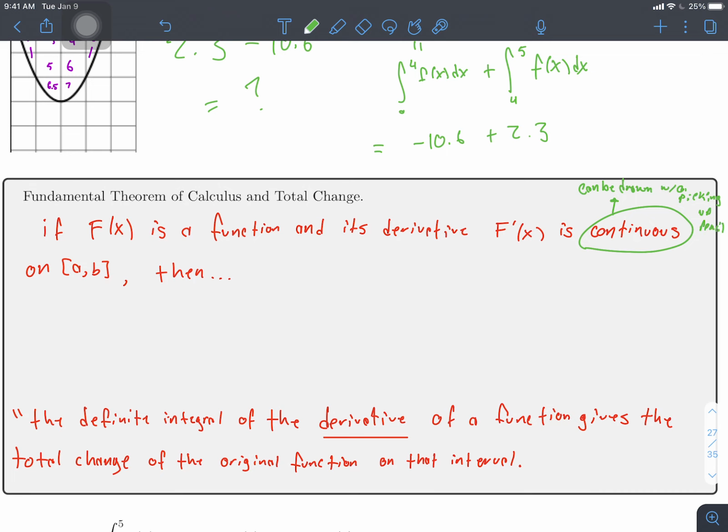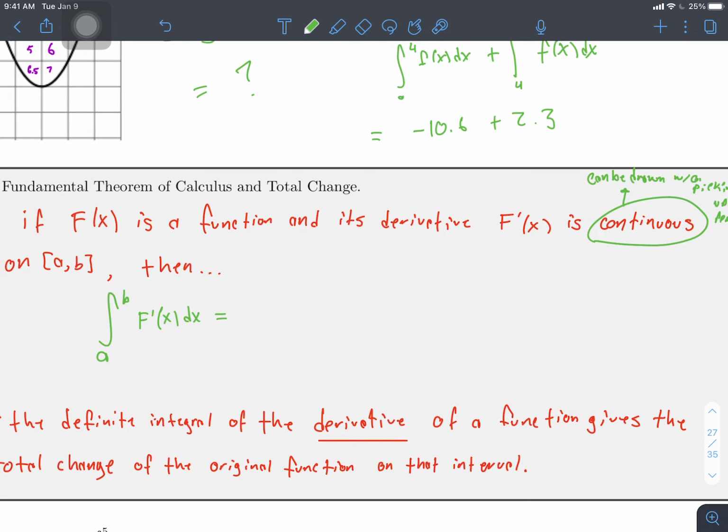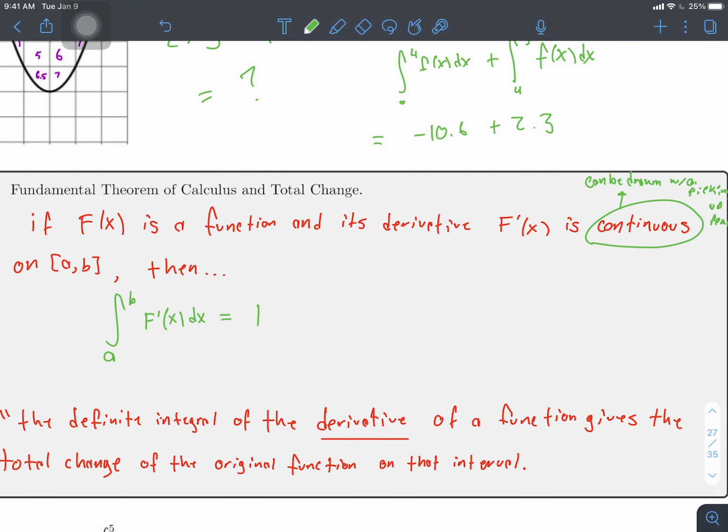Right? Can be drawn without picking up our pencil. So the derivative is a function, and I know what the original parent function is. So I know a function and its derivative on an interval. Then what is going to be true? The integral from A to B of the derivative function, f prime of x, dx, is nothing but the parent function evaluated at B minus the parent function evaluated at A.